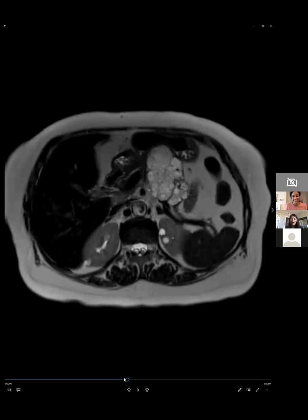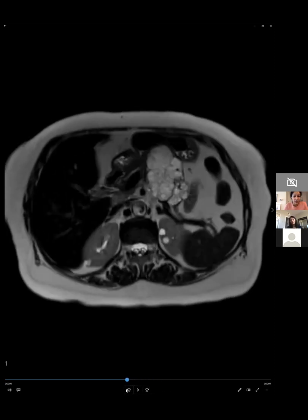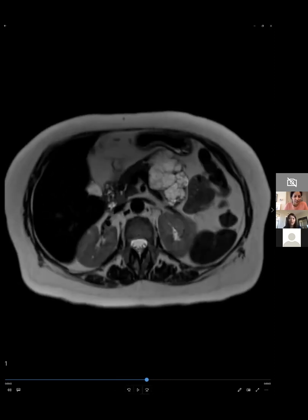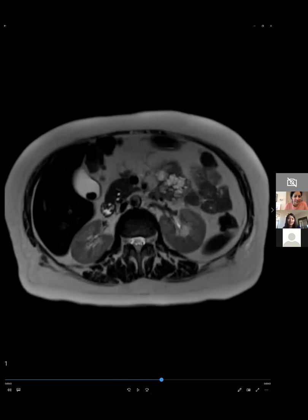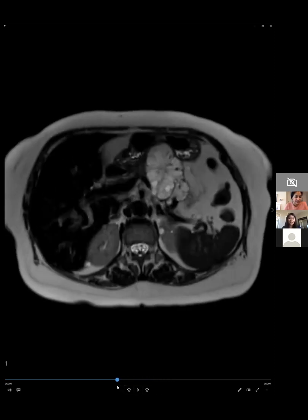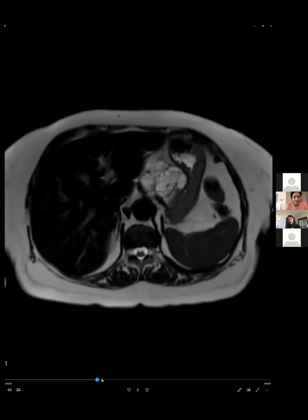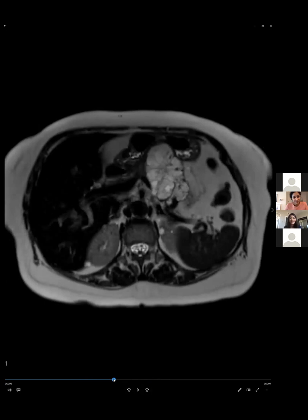Do you have MRCP images, Ross? I don't, I'm sorry. I do obviously, but not available. But if you go to the bottom, you see all those small cysts, all of those little guys. So that portal caval node is just nothing then. Yeah, I think that's just nothing. Okay, gotcha. It looked like it was invading stuff, but it's not.